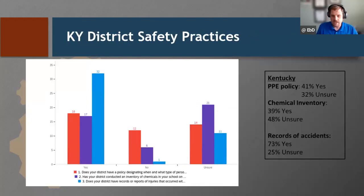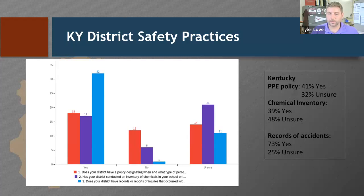And then kind of getting into some of the feedback as we pull the data out of the survey. Tyler, maybe I'll let you go into this slide just to talk about the bar graph here. So we asked a couple questions. It was a long survey, so thank you if anyone attending filled it out. We asked teachers, do you have a PPE policy in your school district or your school system?